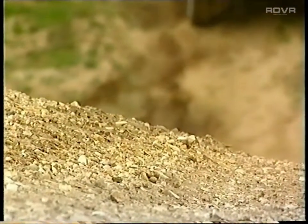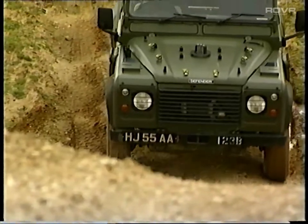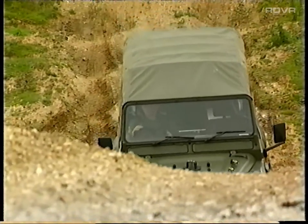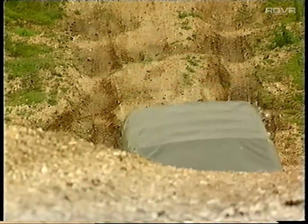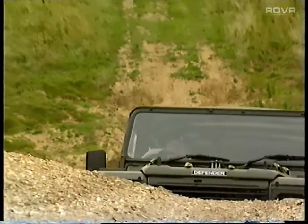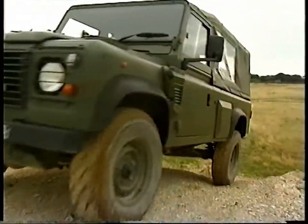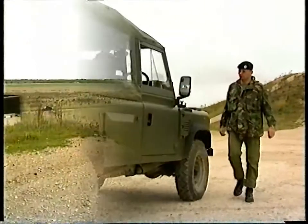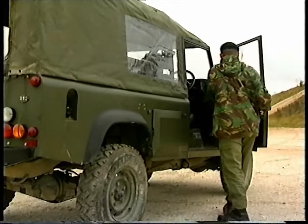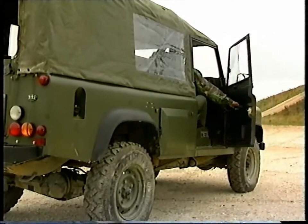In the second half of this program, we're going off-road. But remember, the basic driving techniques we're going to show you are only an introduction to the art of off-road driving. And it is an art, which you can only gain with practice and experience. Before we go off-road, let's remind you of the controls, and in particular, gear changing on your Land Rover. Correct gear selection is possibly the most important factor for safe and successful driving off-road.